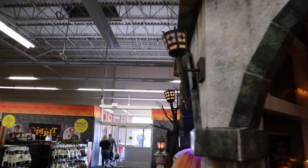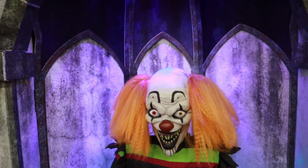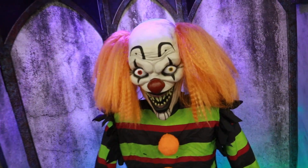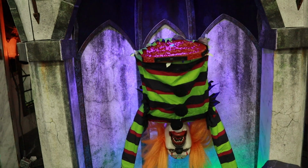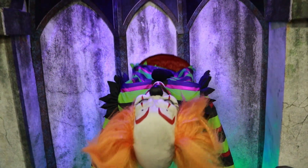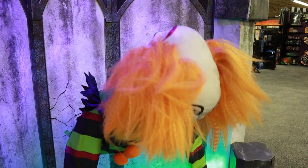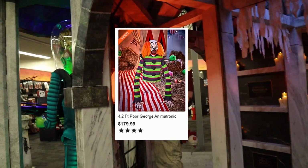Okay. Over here we have one of the goats. Poor George, is he on? Hello, poor George. What? Gosh, he's already broken? Poor George. Oh, there we go. Easily one of the best of the year, and only $180. That's such a steal. Oh, shoot.